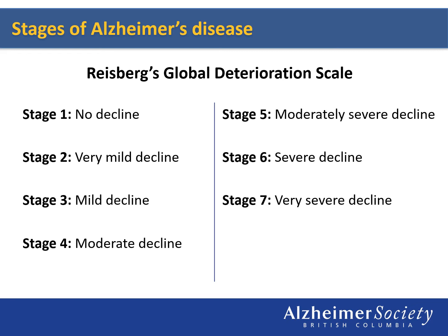Stage 3 is mild cognitive decline. Changes are now beginning to be noticeable, either to the person experiencing the changes or to those around them. The person may have difficulty traveling to new locations or difficulty handling problems at work. If someone is diagnosed at this stage, often they would be diagnosed with MCI, or mild cognitive impairment.